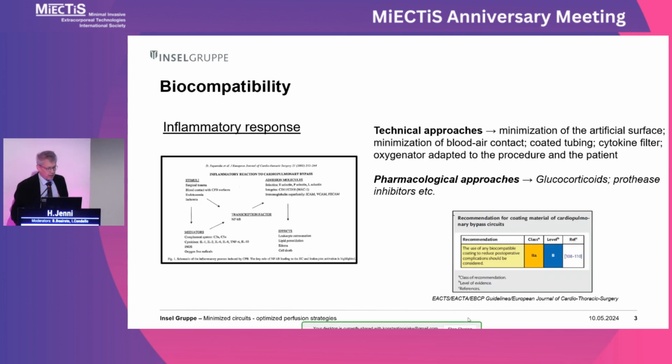It's quite clear we have to reduce the inflammatory response. That is quite known. But we have different actions that we can take. Of course, we can shorten the tubing. We can also minimize the surface. But what we heard yesterday as well, we often discuss the reduced cardiac index. So we say in mini bypass, for example, we can reduce our cardiac index to 2. I don't know exactly how low we went in Bern, as we did MECC, between 1.8 and 2.